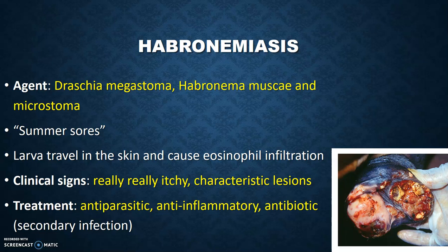So the larvae of these parasites get in the skin and can cause this eosinophilic infiltration and reaction. These really itchy, ugly lesions can be very small, they can be very big. Treatment is antiparasitic, anti-inflammatory, and antibiotic medications in case there's a secondary infection.